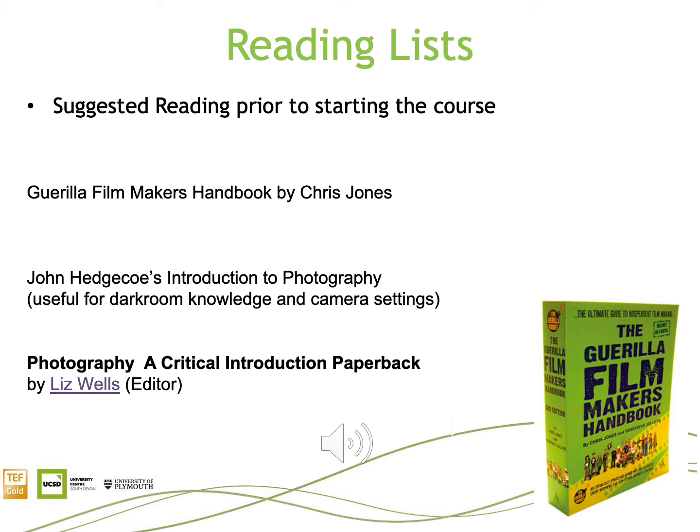Again, there's lots of versions of this, and don't worry too much about getting the latest version. If you try and buy a hardback of the latest copy, they'll charge you an astronomical amount, but you can pick up an old paperback copy relatively cheaply, or even free online, and certainly get it in the library. It will give you a good introduction to critical understanding of photography.